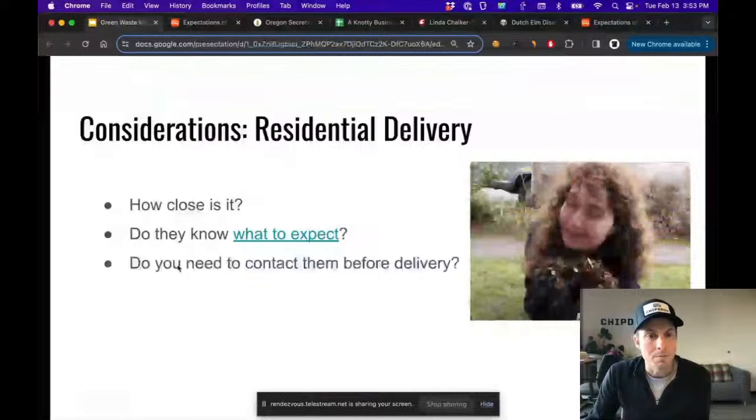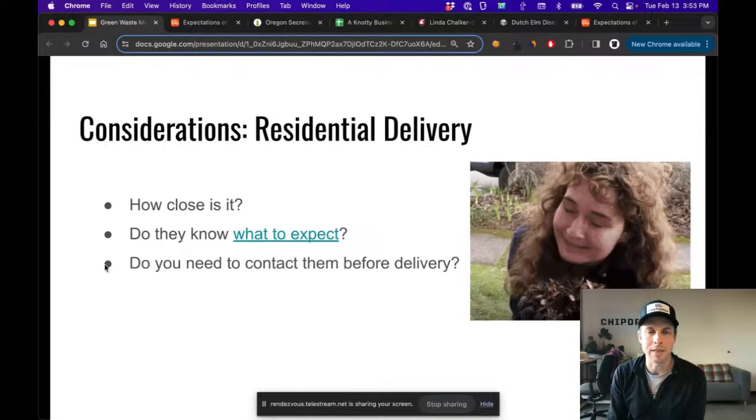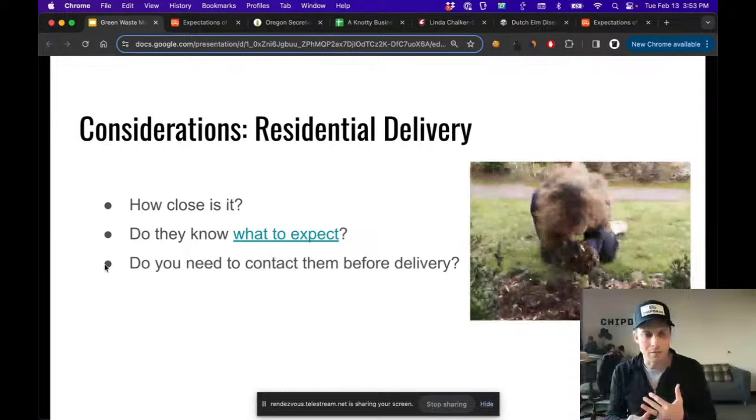Cool. Do you need to contact them before delivery with ChipDrop? Our rule is that you do not have to make contact with the homeowner. They will get a notification by email once you commit to a drop in the app, and that gives you a 48-hour window to make the delivery. So if you're doing the drop the next day, that should give you just that much time. If you need to plan further in advance, like a week or so, then ChipDrop really isn't the best option, because the homeowner is expecting, once they get that email, that it's going to be there pretty shortly.